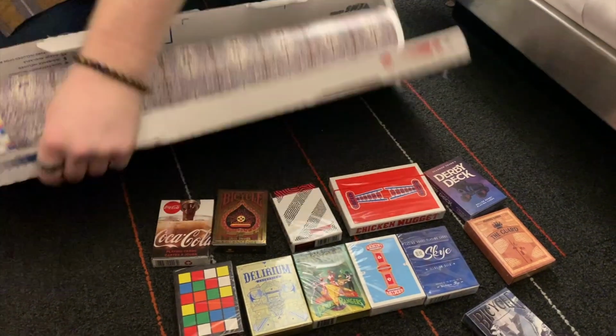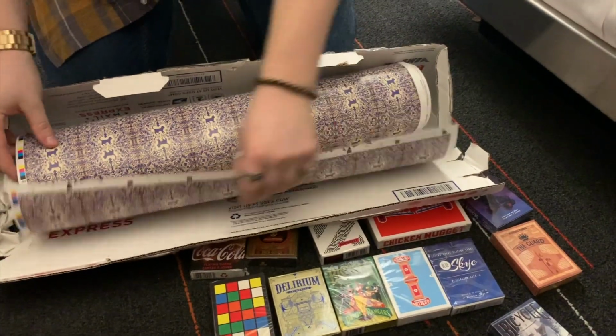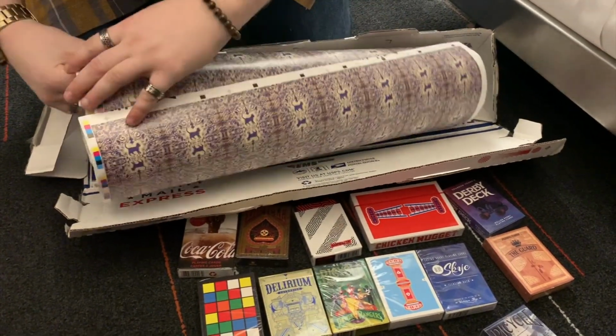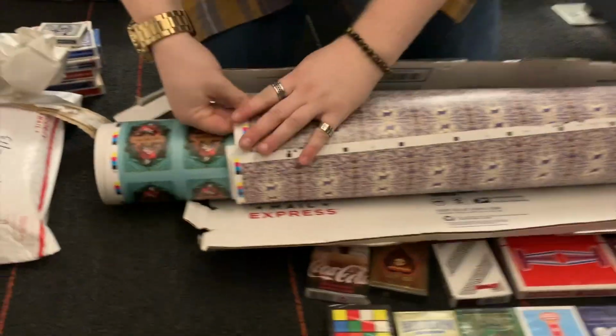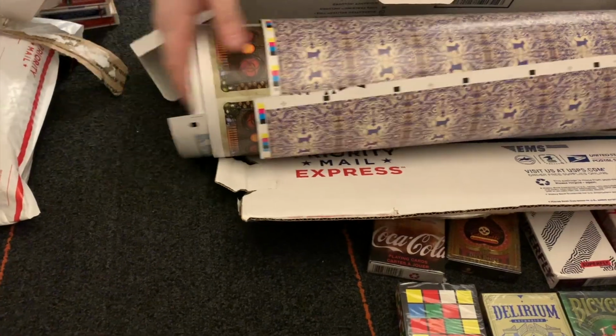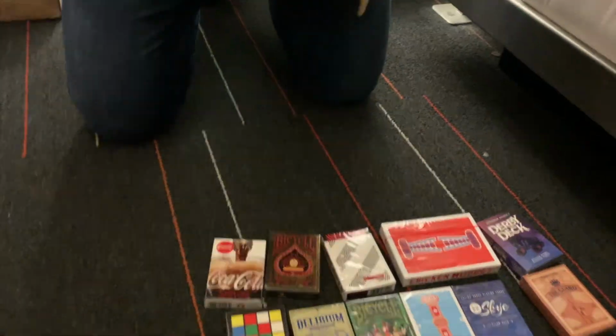So these are just uncut sheets of playing cards. These are different decks that he's done. Oh wow, that's really cool. So these are just uncut sheets of the decks. As you can see, we've got all these different decks, all these different uncut sheets. That's so cool. So yeah, these are kind of just from my personal little collection that I'm doing on uncut sheets. So I've got those.